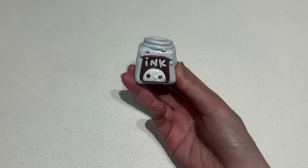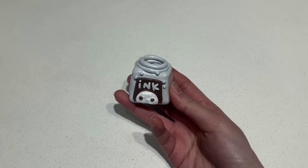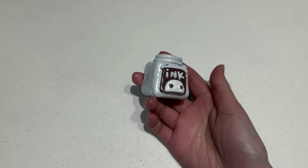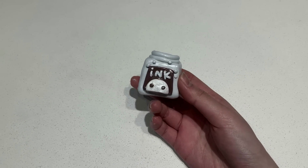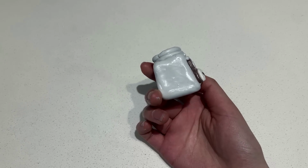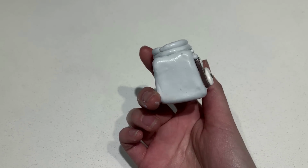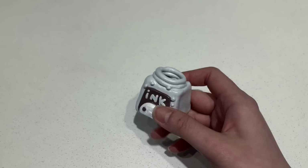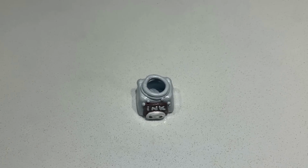This is how it turned out. It's looking a little rough, not gonna lie. I applied 2 layers of satin varnish, so that's why there's a little shininess going on, and you can see all of my nail marks and fingerprints, and yeah, it's not the best, but that's okay.